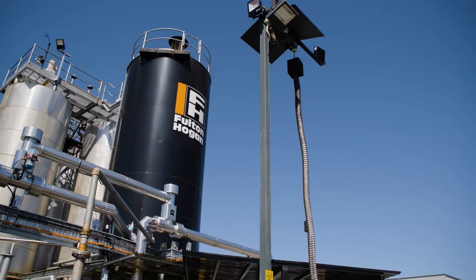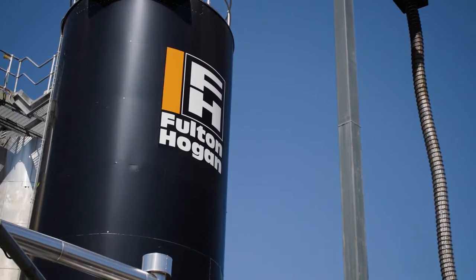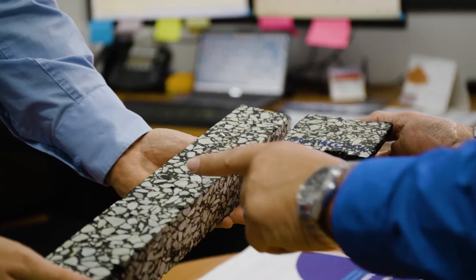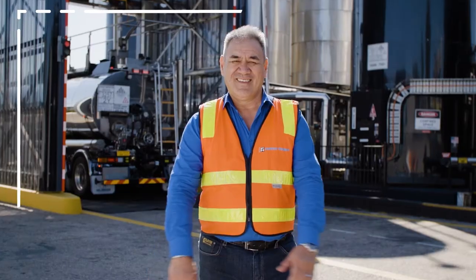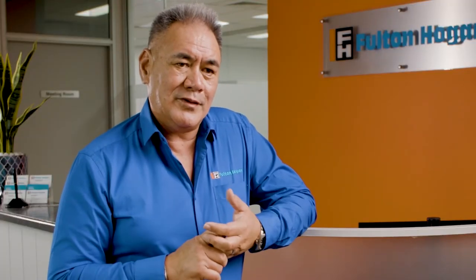We see a lot of future opportunities with recycled products, especially with sustainability becoming more and more important. And we as Fulton Hogan are ready to supply different kinds of recycled products, including crumb rubber. Now, when you think of the plastics that end up in the oceans, if we can take 10% of that or 2% of that and put it back into asphalt materials, why would we not?